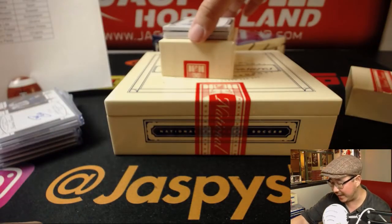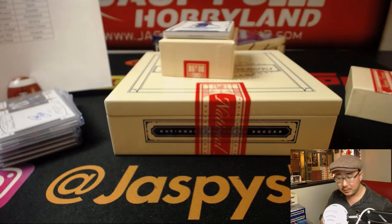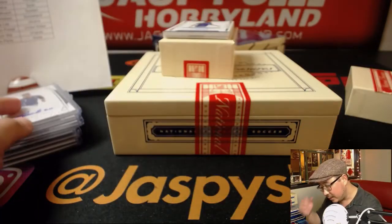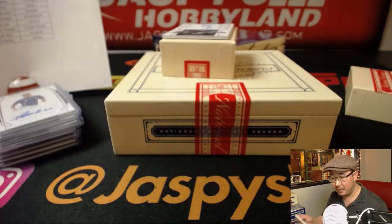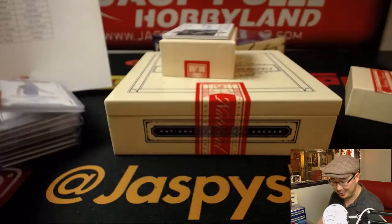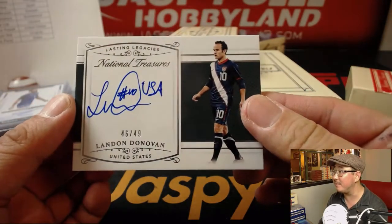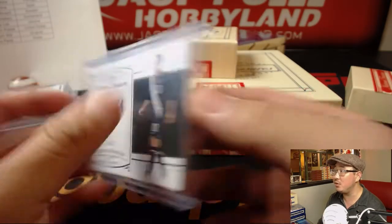More Forza Azzurri, 10 out of 99. There's Ignacio's autograph. It's got some nice penmanship. Out of 25 for Le Bleu, Olivier Giroud. 2 out of 25 for the French target man, Kike Hernandez with that one. There you go. Boombox with the back from vacation mojo. Welcome back, Mark. And American legend, lasting legacies, Landon Donovan, 46 out of 49. Saw him a number of times with the Galaxy. And that goes to Shannon in the United States. That's right, USA.